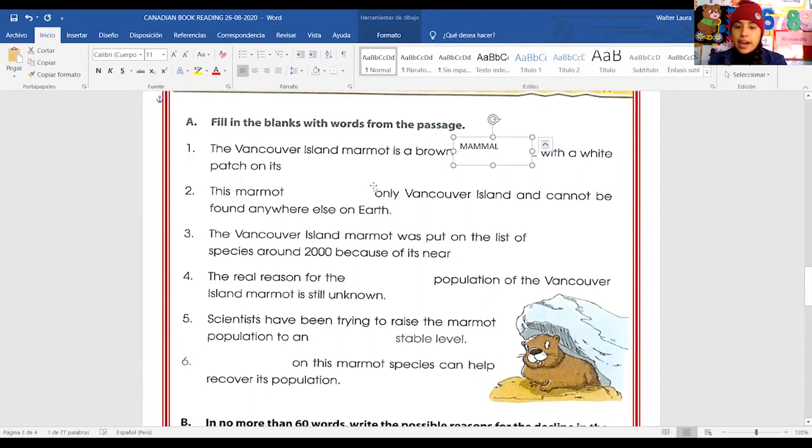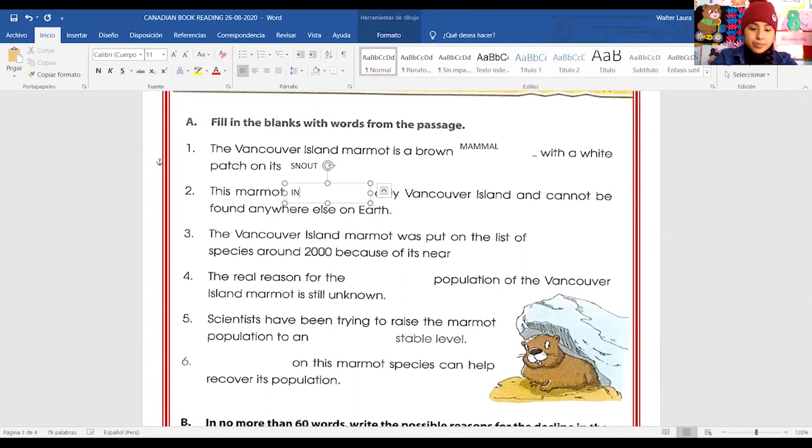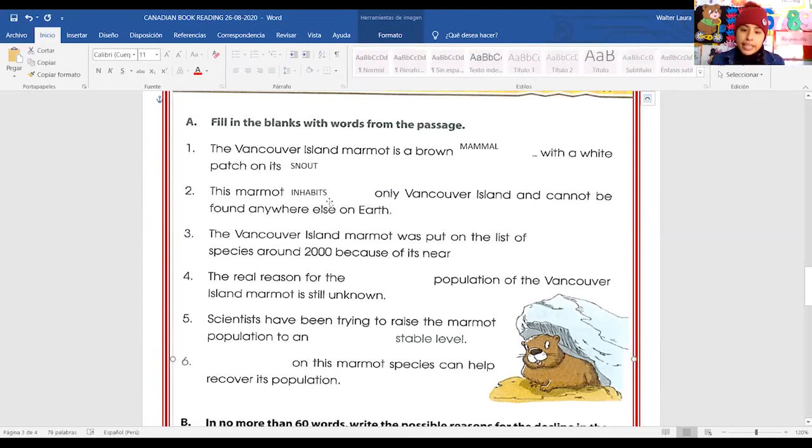mammal with a white patch on its hocico, right? On its snout, okay? That's right. Number 2, this marmot inhabits only Vancouver Island and cannot be found anywhere else on Earth. Yes, because remember this marmot, okay? You can find those animals in Vancouver, right? Only in Vancouver Island. You cannot find them wherever, no, okay? So this marmot inhabits only Vancouver Island and cannot be found anywhere else on Earth.